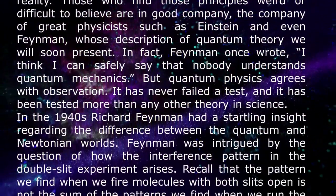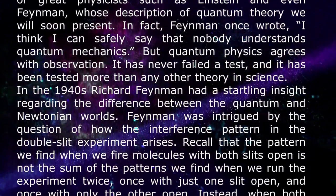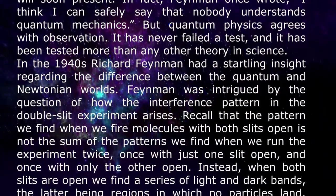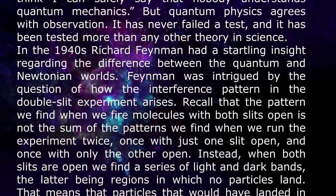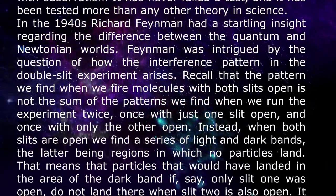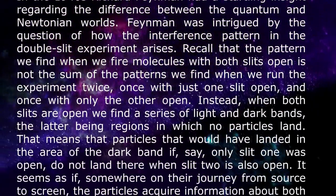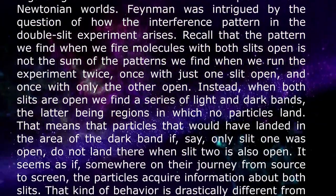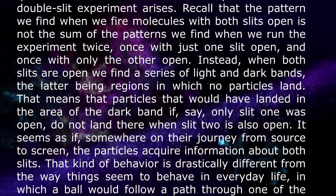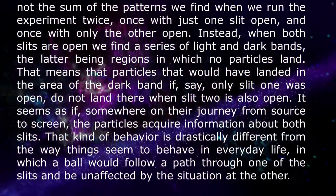In the 1940s, Richard Feynman had a startling insight regarding the difference between the quantum and Newtonian worlds. Feynman was intrigued by the question of how the interference pattern in the double-slit experiment arises. Recall that the pattern we find when we fire molecules with both slits open is not the sum of the patterns we find when we run the experiment twice, once with just one slit open, and once with only the other open. Instead, when both slits are open, we find a series of light and dark bands, the latter being regions in which no particles land. That means that particles that would have landed in the area of the dark band if, say, only slit 1 was open, do not land there when slit 2 is also open.